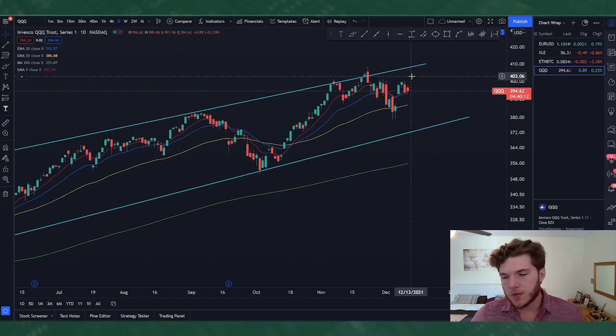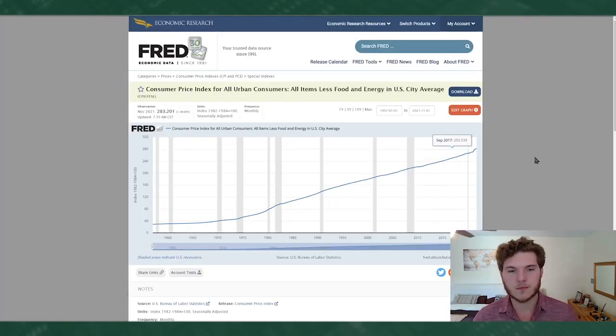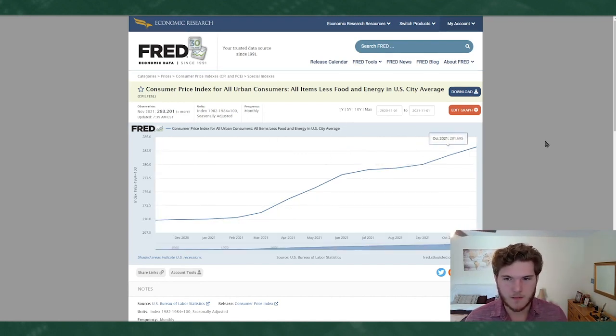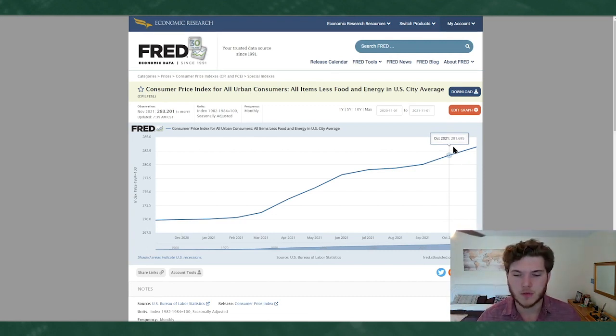But anyway, let's move on to the star of the show here today. It's the CPI. And we'll take a look at it over the past year. There's really not much more to say that hasn't already been said. The CPI is up 0.8% from last month, 6.8% year over year. Inflation's running hot. Jerome Powell said a couple weeks ago we need to abandon the term transitory, which really spooked the markets because he introduced the term transitory a few months back, you might remember.